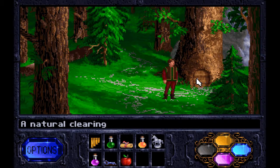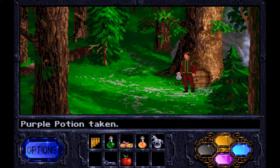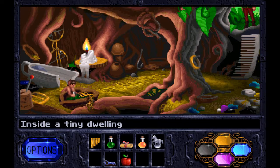It's too small. I wonder what this purple potion does. Little. Oh, ha! Now I can come in there and kick your butt. For the name of Jesus! Wait, I don't think that's a wise choice. Because I don't know if Jesus would like that.